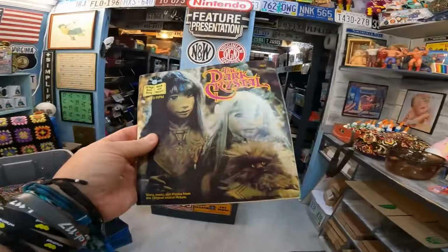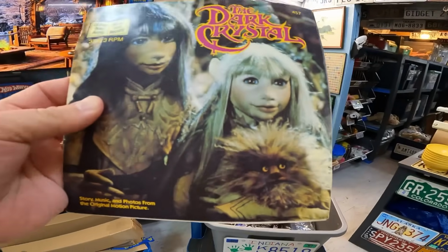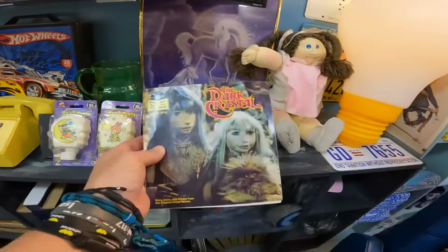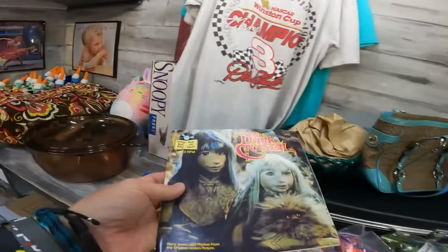$15 plus shipping. And this dark crystal. Be honest with you, I wanted it to sit right there. I just so love this. I mean, look at that. How cool is that? And this is the kind of stuff that I'm talking about. The cool stuff I really love. I've been posting over there on Dibbed It. Like, maybe it won't sell. Maybe I get to keep it. Anyway, that one sold $17 plus shipping.